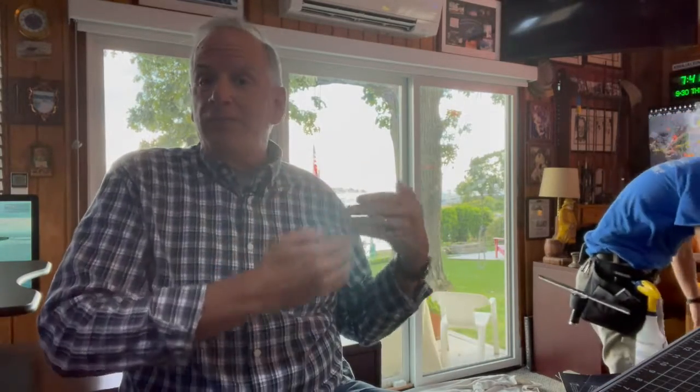So this door back here, I just had a new one put in because the old one was rotted out, too much damage on it, and we upgraded it. And I'm applying the new film to it because it's like putting sunglasses on my windows in here.